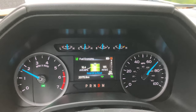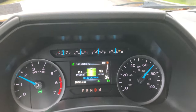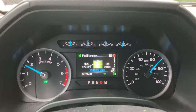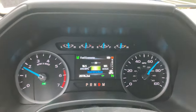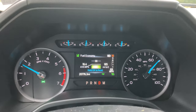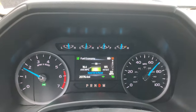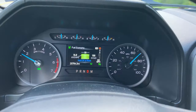So you can see right now, we're a little ways into our trip. We've made it to the interstate. I have the cruise set at 69 miles an hour, and our average fuel economy so far, according to the computer, is 16.5. We'll be using the computer system for this video. I've found through hand calculating a couple times that the computer system's actually really close, within 2/10 of a mile per gallon from what I calculate over long drives. So we're going to go ahead and trust the computer system on this video.